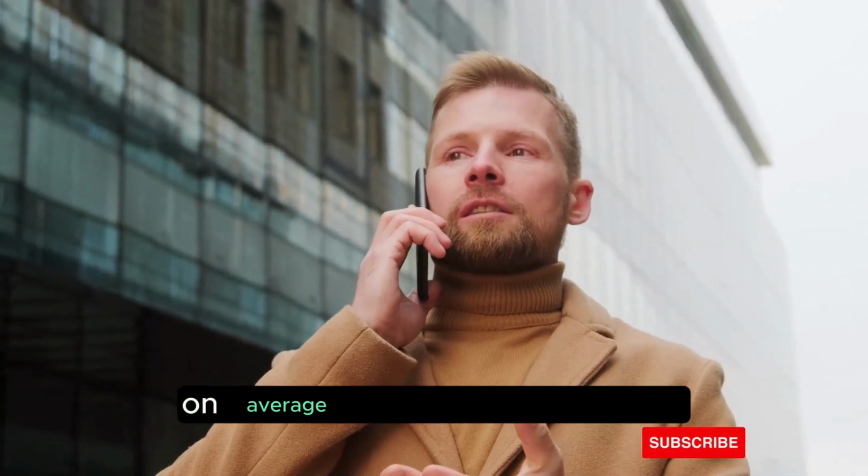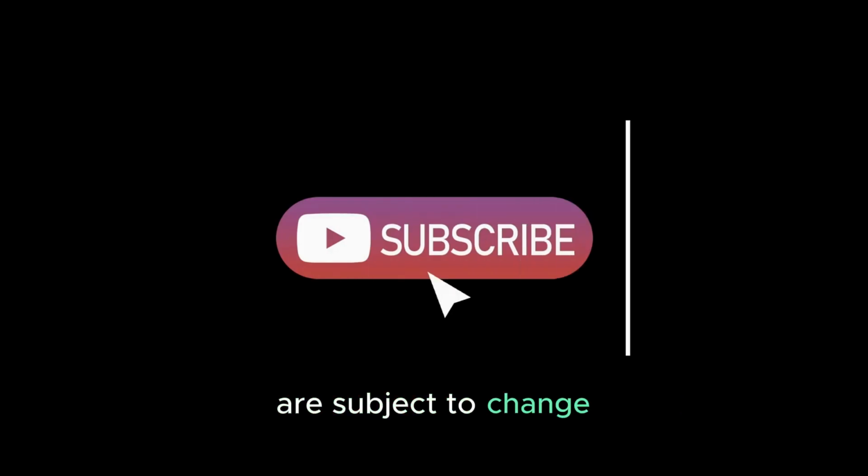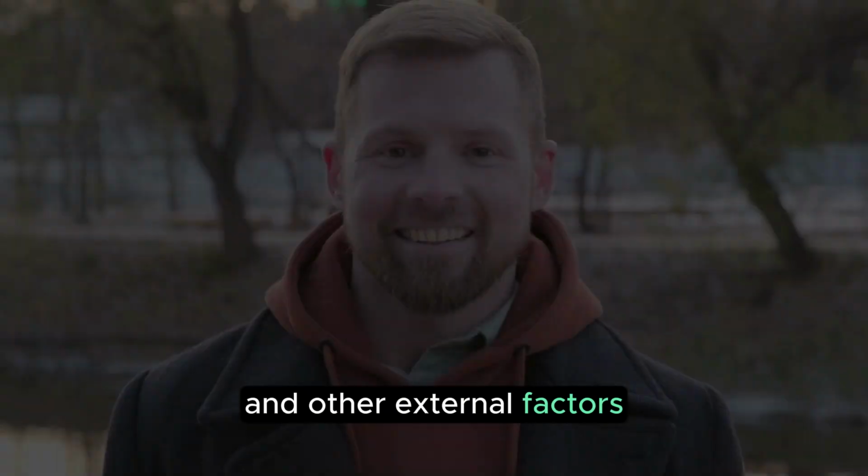4.3. Current trends. As of the latest updates, applications to switch into or extend a skilled worker visa are currently taking, on average, 9 weeks to be decided due to high global demand for visas. It's important to keep in mind that these times are subject to change and can vary based on the volume of applications and other external factors.